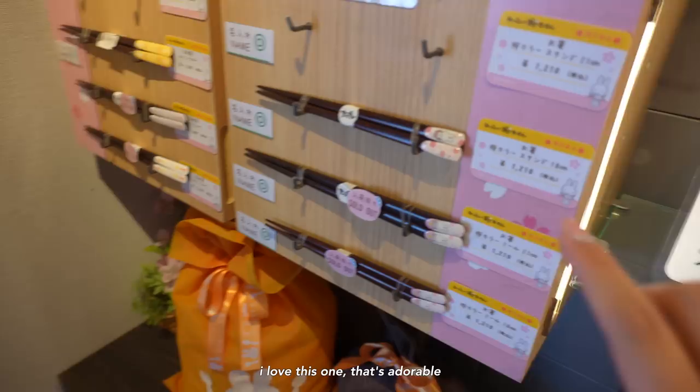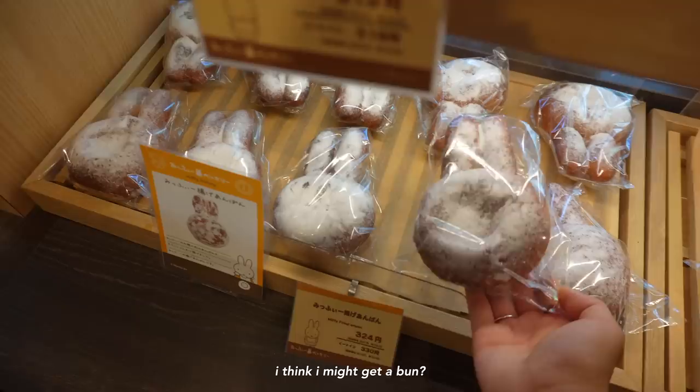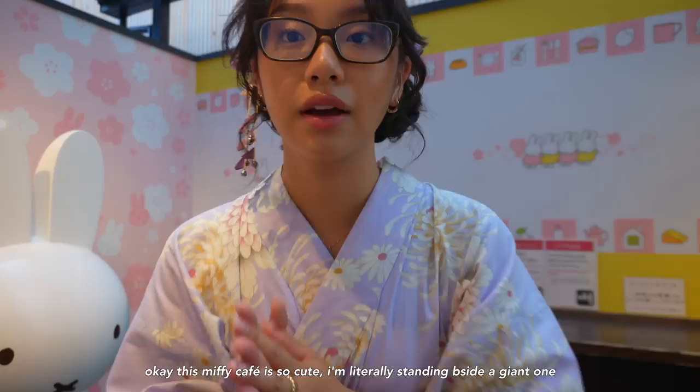Okay, now for the cafe food that we actually came for. I think I might get a bun. There's even these ones or these. This is so cute. I'm literally standing beside a giant one.